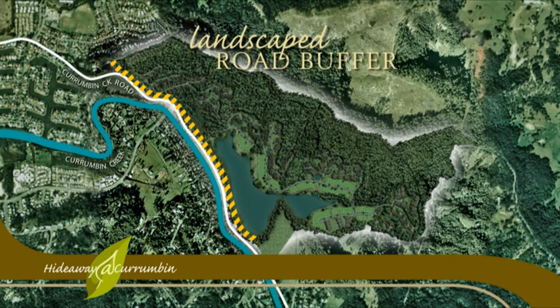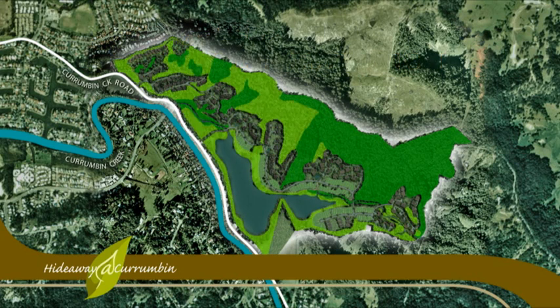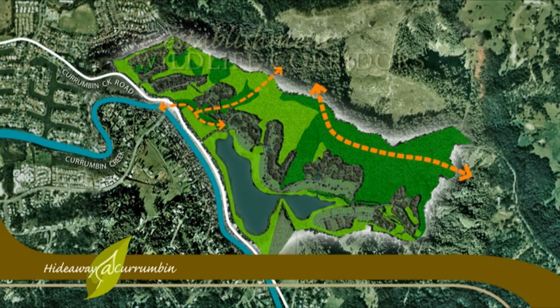Landscape buffering and visual screening to Currumbin Creek Road and Piggabeen Road, and retention of the ridgetop vegetation on Hofschult Drive. Significant vegetation retention on hillside areas and along creek lines. An extensive vegetation rehabilitation and management scheme and a net increase of approximately 35% or 24 hectares for on-site vegetation. Re-establishment of major and secondary wildlife corridors and habitats along the border ridge and to the on-site waterway.